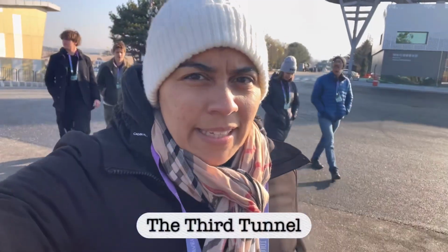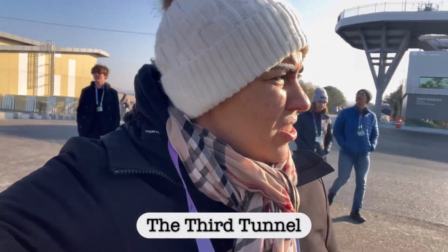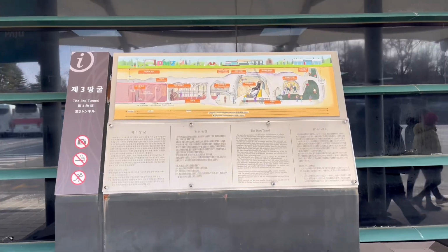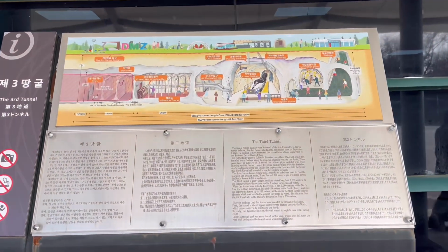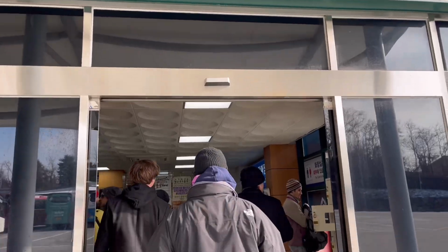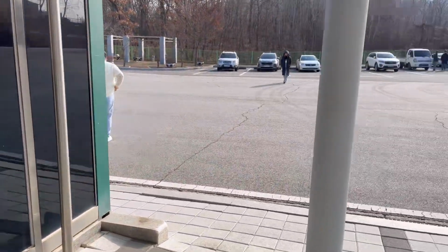Alright, y'all, so at the, what's this thing called? The tunnel that the North Koreans built. We'll see, I don't think I'm doing it, but we'll see. So this is a map of the actual tunnel itself, and after seeing this, I decided I wasn't going down there. However, my husband did go down there, and no cameras or videos were allowed.